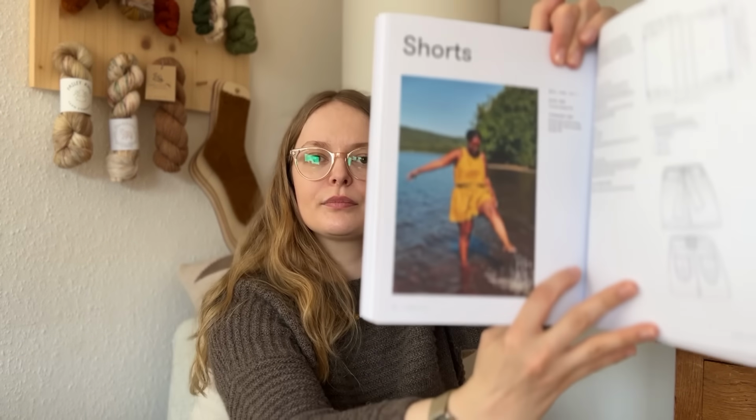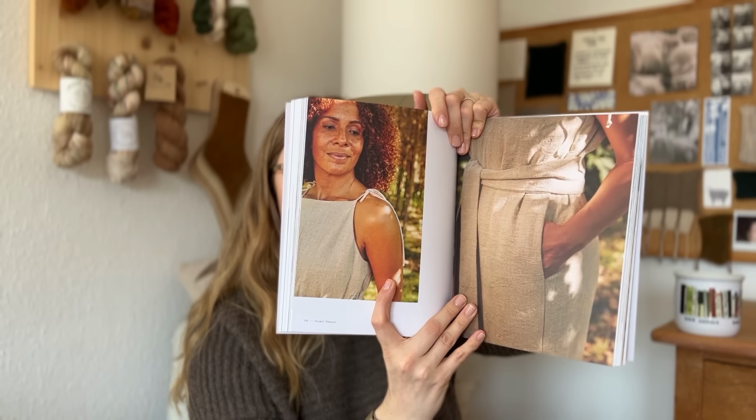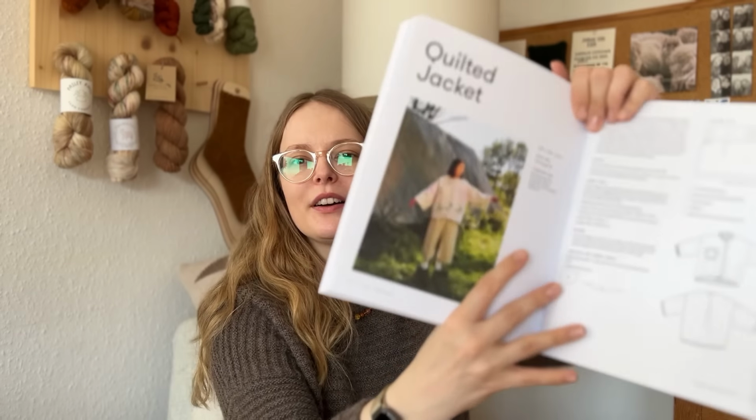There's quite a few projects in this that I could really see myself making. First of all, I really love those shorts. I also really love this play suit. And then there's still so many more that I really love, but one of the things that I can't wait to make one day, like my goal as a beginning sewist, I wanna make a quilted jacket. And that's what it looks like. And it's a really high skill level, so this won't be anytime soon, but this is what it looks like. But yeah, this seems like a really nice thing.